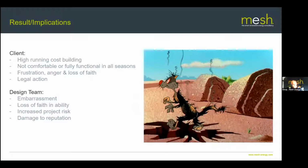To really understand the shades of grey and the gravitas that some of this stuff has, if we get it wrong and start taking missteps, it's worth understanding the results and implications of not putting enough effort in here. All of these things I've seen, sadly, and none of us want to find ourselves in this situation.